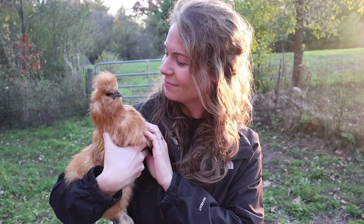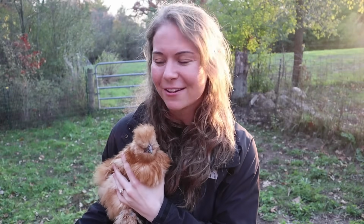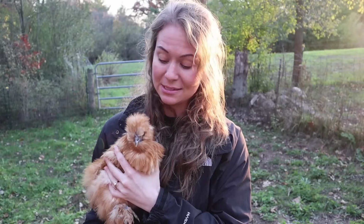You teeny tiny. You know, she and Chester were exactly the same size, looked exactly alike as little chicks. So I wish I could tell you there was a way to pick out the really mini ones if that's what you want, but they looked exactly the same as babies. She just didn't grow nearly as much.